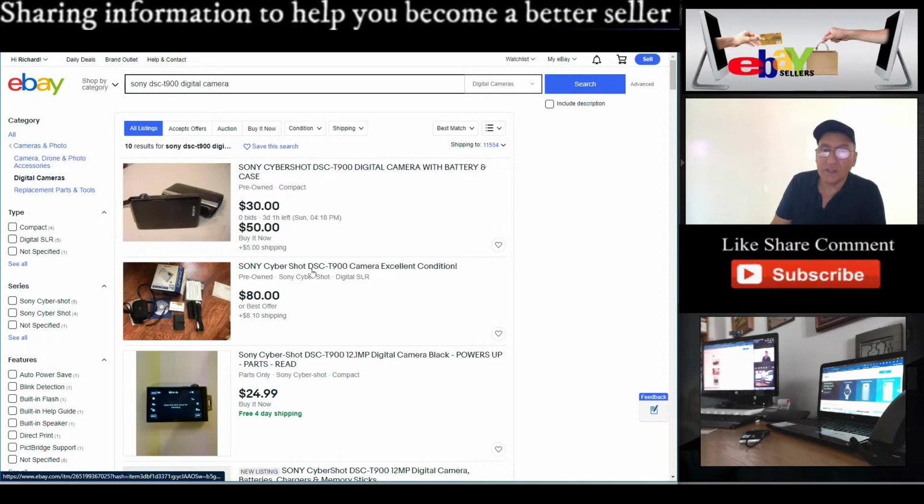Sony CyberShot DSC-T900 camera, excellent condition. Excellent. I can't say excellent because I didn't test it. But he's got it for $80 or best offer. All right? But look at the stuff he's got. Okay, I don't have original boxes. I don't have any of the cables and stuff. Well, I don't think I have cables like that. He's got the charger. I don't have the CD that comes with the software. Most likely, you could download that off of the Sony website, if I'm not mistaken.